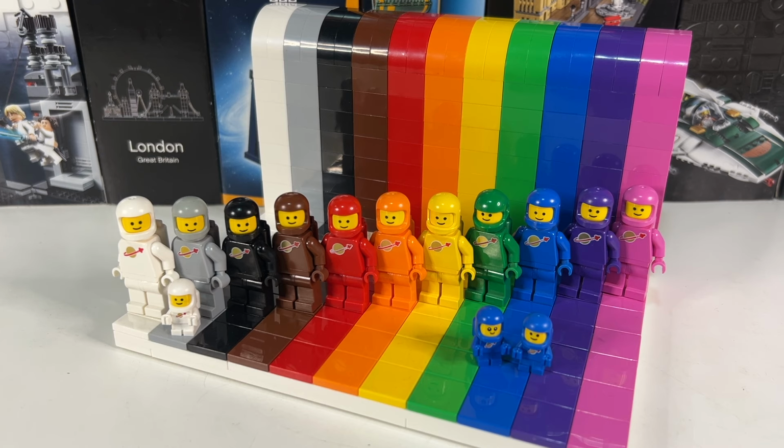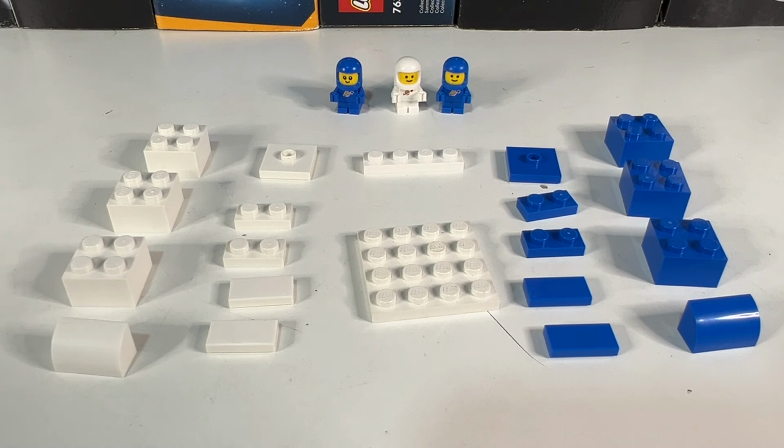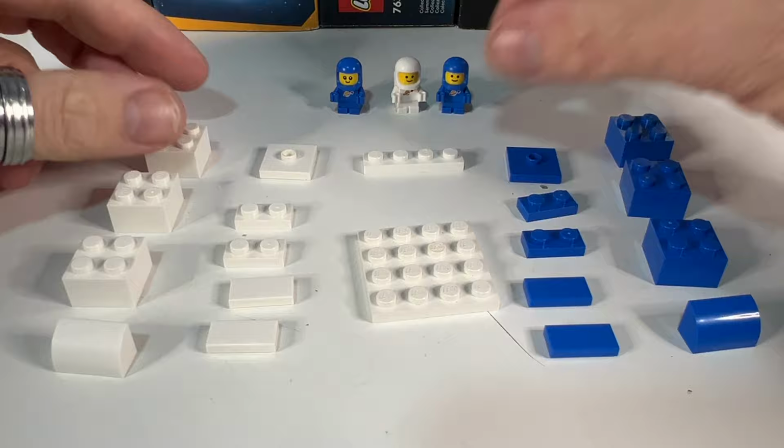So here we have my original Every Spaceman is Awesome, and if you'd like to see the video of this being made, I'll put a link up the top and down in the comments below. But on that video I did get an awful lot of comments saying that the blue space baby did need to be added to the blue stripe just in front of the blue spaceman. But now we've got two space baby colours and soon to be three, it's only fitting that they get their own display.